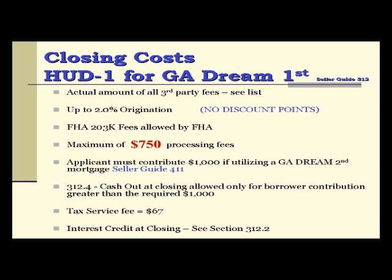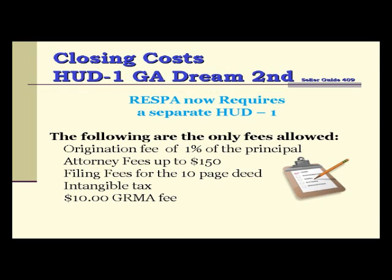The maximum tax service fee is $67. You can close a loan as an interest credit. Please refer to section 312.2 in the seller guide or give us a call to help you do that. RESPA announced some changes to how to close these loans. The second mortgage, the down payment assistance, now closes with its own HUD, and there are some fees that can be charged on the second.